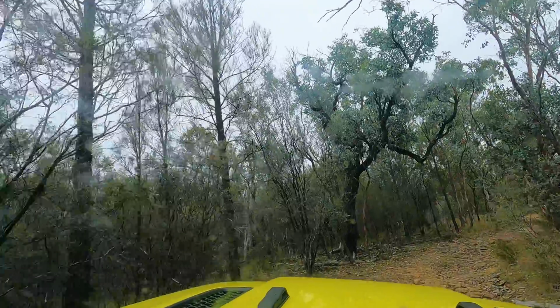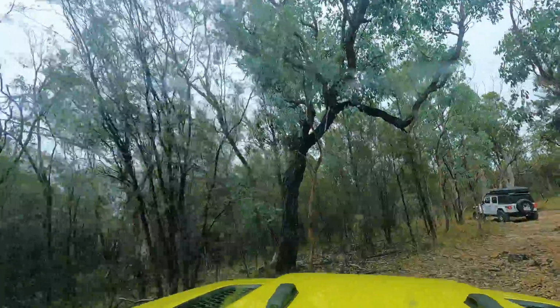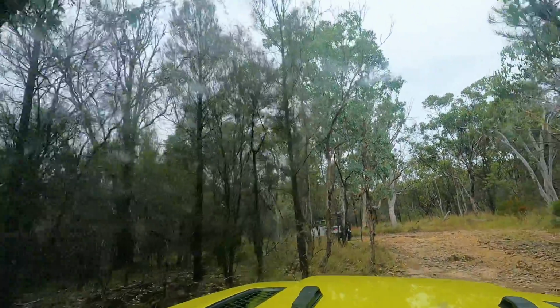Definitely a bumpy entrance into Sundown. Right off the bat, there were quite a few nice little rock steps there and a bit of a creek crossing, which, although it was dry, is still always fun. Yeah, it's a pretty wicked four-wheel drive track that we'll do this afternoon. Like, you climb up this quite steep pinnacle, then come down the other side. Oh, here you go. Wombat hole.